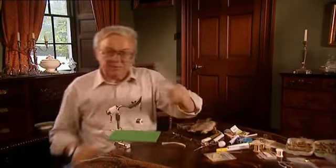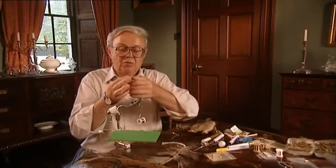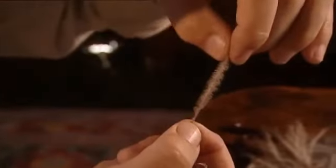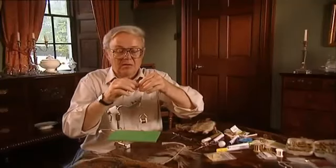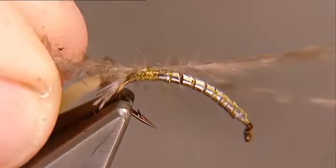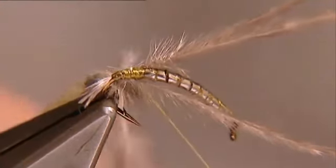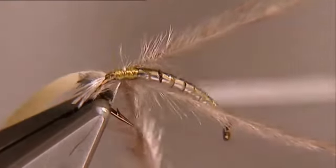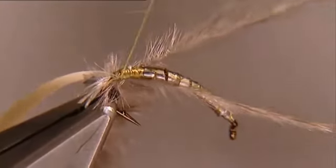Now for body gills, I'm using this material. This is natural grey ostrich herl. So choose three nice intact plumes, one of which will be for insurance in case you get a breakage. Take out your three plumes, hold them all together, backstroke now the fibres to make them stand upright. Tie these in so that they rotate to the underside. So with an upward pull, keeping the bundle all together, tie them in on the underside, back to the piece of latex.